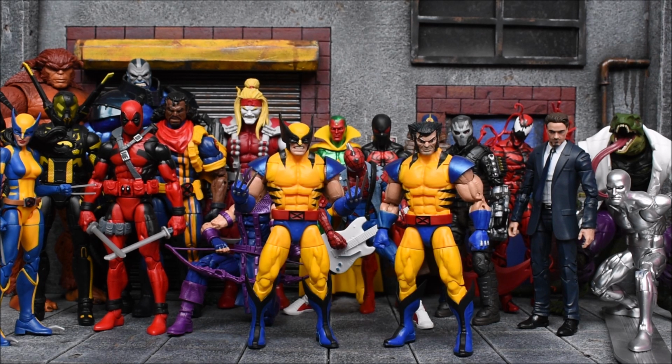So starting off our top 3, we have the Gimli Wolverine Tiger Stripe version from the Apocalypse Build-A-Figure wave. This is also one of those figures that I'm sure everyone's going to have on their list as well.